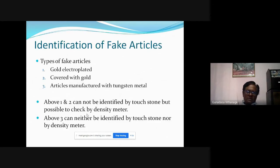Next one, the most important thing, as we talked in the very beginning, in doing the SWOT analysis, the threats. This is the threat we face, fake articles. About 30 years back, fake articles were only silver with gold plating. There were little cover articles, almost all were gold electroplated.